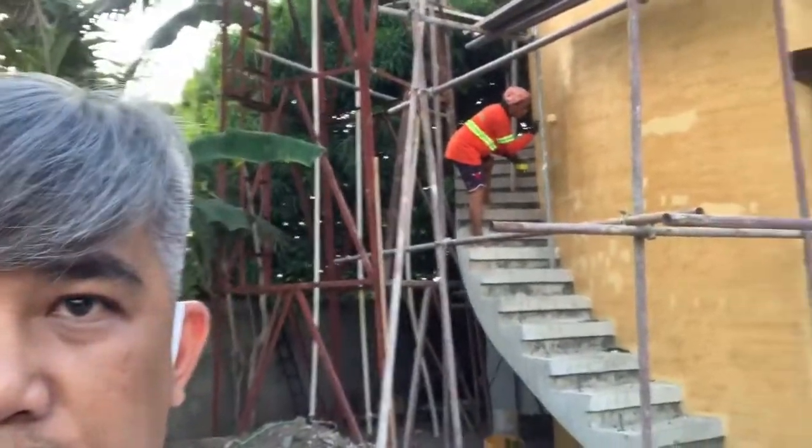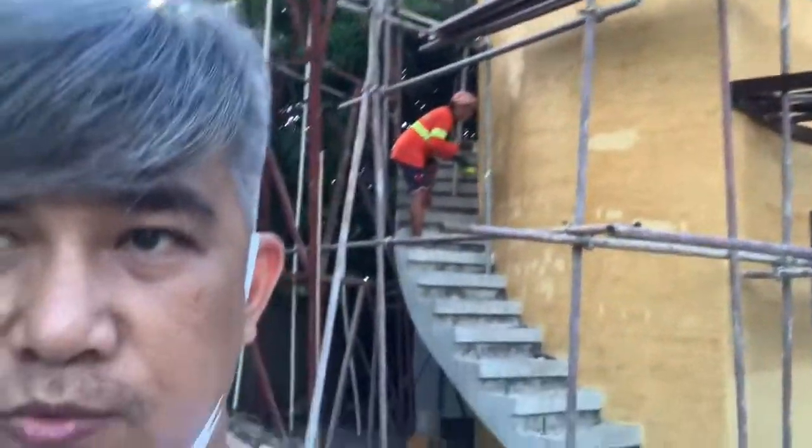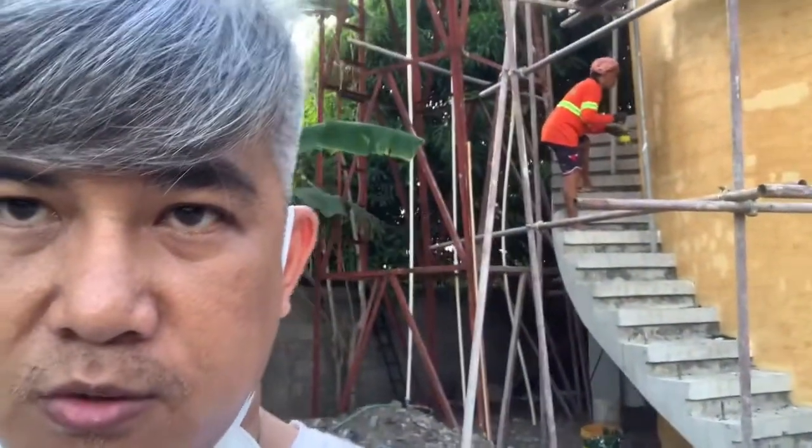Hi guys. Welcome again to our farmhouse we're building right now. Look, we're doing the retouching of the exterior walls. We're finalizing now the exterior walls. It's a unique color. It's wood color, brown.